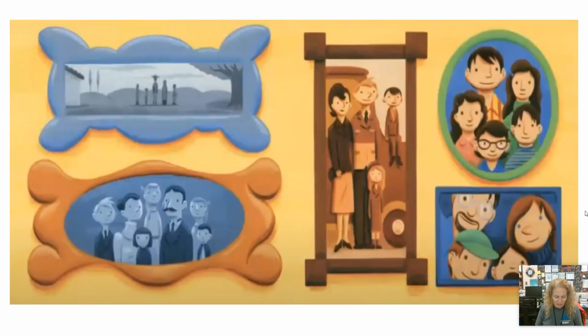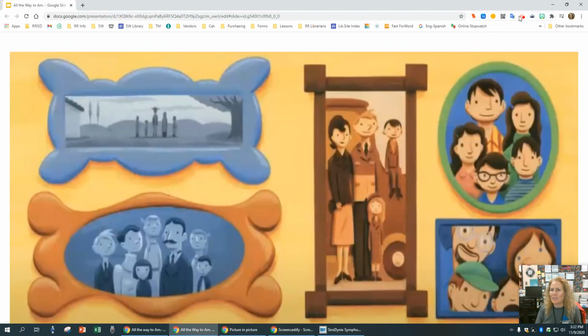What a great message with this story, and so interesting tying it all together with that artifact. I hope you enjoyed this one.